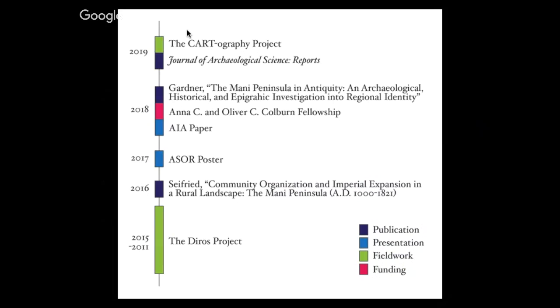Started asking these questions. Becky conducted some preliminary GIS analyses, and we presented a poster at the American Society for Oriental Research in November of 2017. At this point, Cartography Project was not named. It did not exist as of yet. The response to the poster was overwhelming. People loved it. We actually received the Joy Ungerleider Poster Award at ASOR that year, and we realized, okay, we've got something here. We should really pursue this.